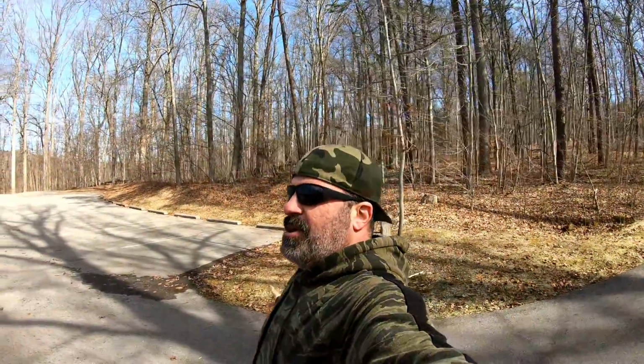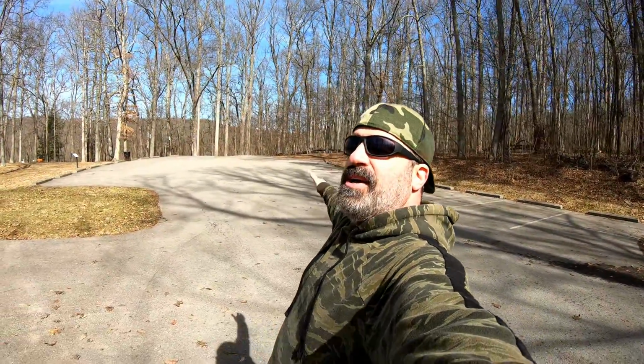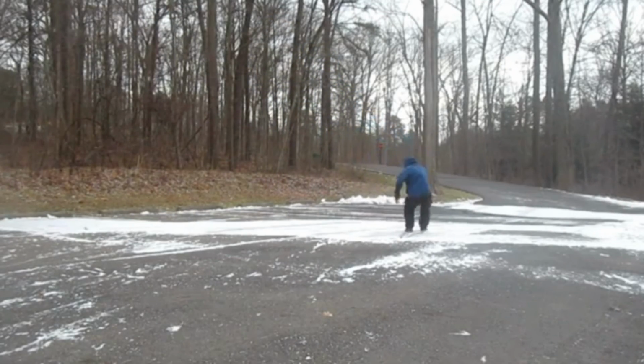Alright guys, so as you saw, we are at the Ironwood picnic area, made famous by me parking my truck there in the middle of winter. This whole parking lot was ice a couple winters ago, and I busted my butt. So, I made this place famous. But anyways, it's actually a beautiful area if you want to come picnic.